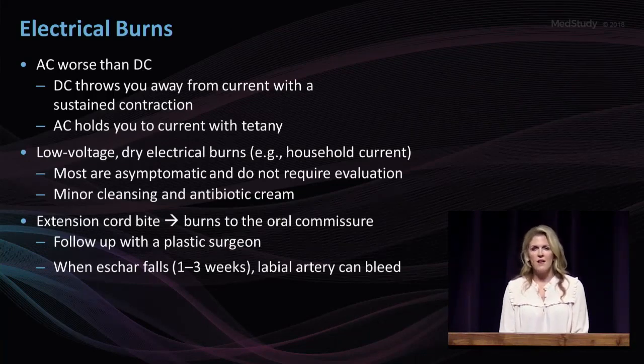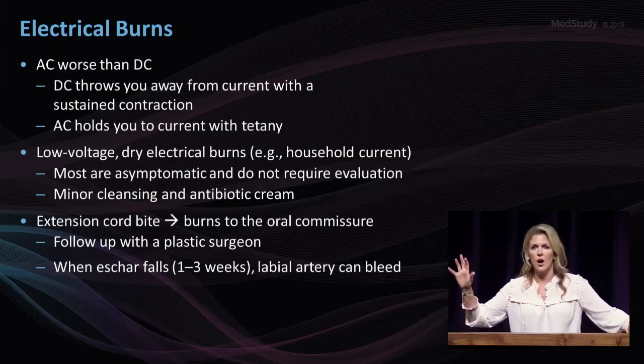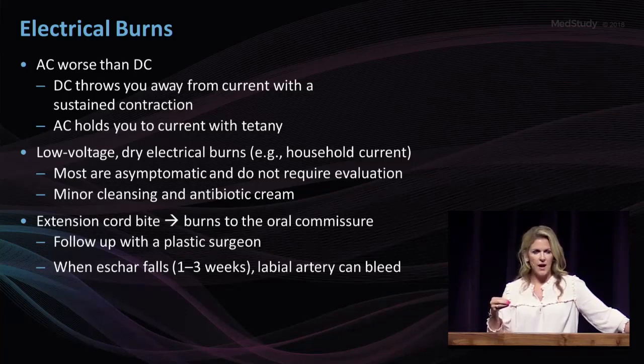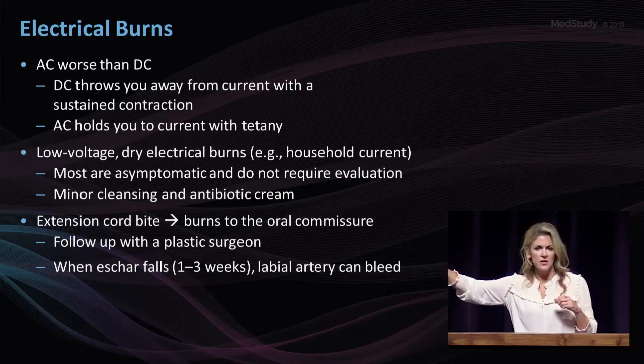Electrical burns, we don't tend to see a lot in kids because the ones that occur at home are generally not as severe as the ones that occur in adults. So most adult electrical burns are occupational. Kids usually are home. There are two types of current, AC and DC. AC is worse. With DC, there'll be a large pulse of energy, you get a single contraction, and it actually throws you away from the source.